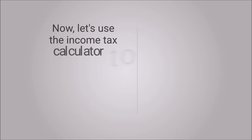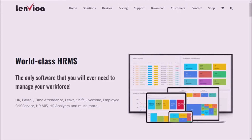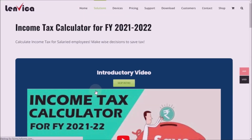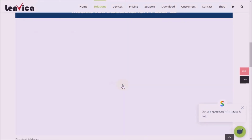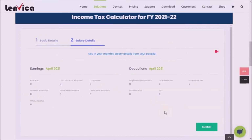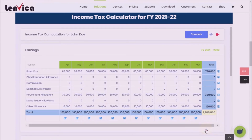Now, let's use the income tax calculator to see how much tax you can save with a loan on an electric vehicle. Step 1, open the income tax calculator. Step 2, key in your salary details. Step 3, declare your investments.